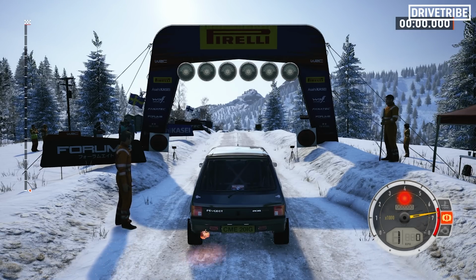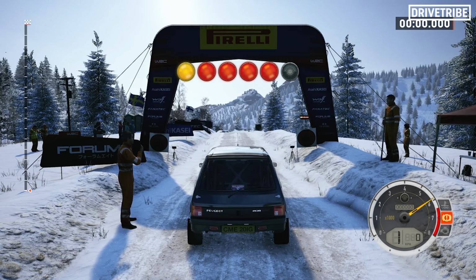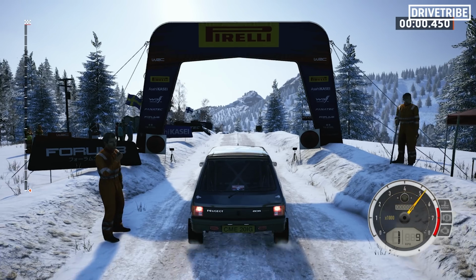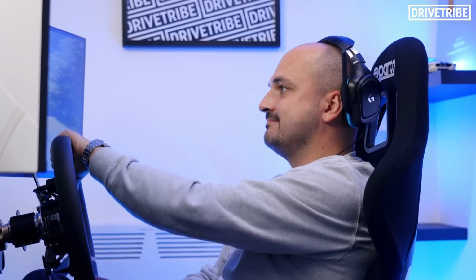Okay, I'm on the start line. Let's see what this Peugeot's got. I've got a sequential shift. I'm going right on the limiter. No mechanical sympathy. It's a rally car, come on. Hammer away. It's only got 175 horsepower, so it's nothing too crazy. To be honest, perfect to learn the dynamics of this game.